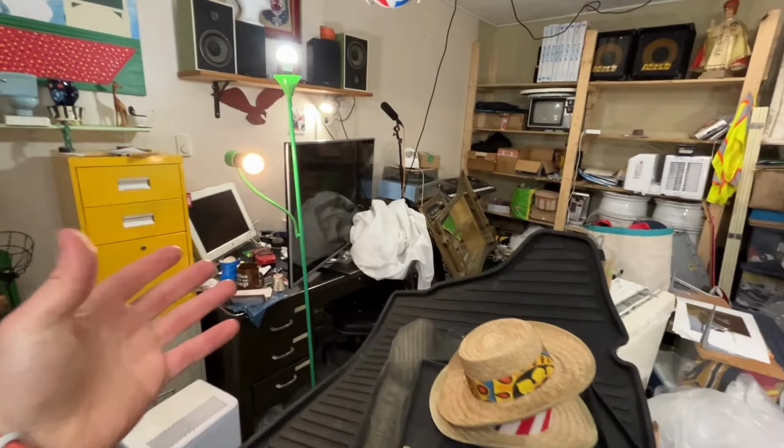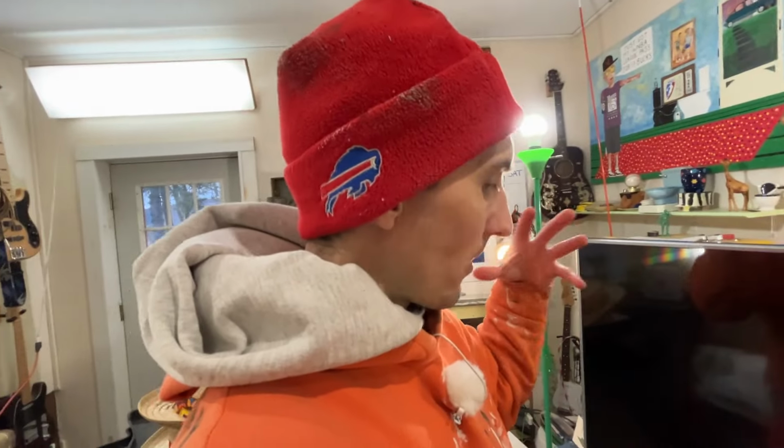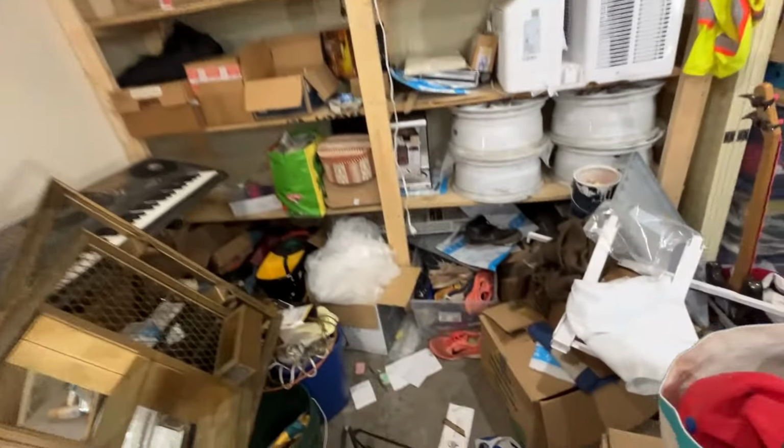I got this TV, this worked fine, and now it kind of works, but the backlighting on it is starting to go, so I should just get rid of it, but of course I'm like, well, we can fix it, I can do something. Typical classic hoarder mentality, like you don't want to get rid of anything because you think it has value, but the real value is actually having a space to work in. So that's what we got to deal with.